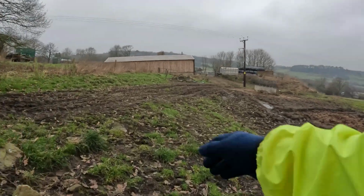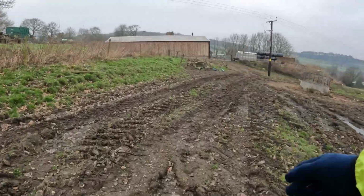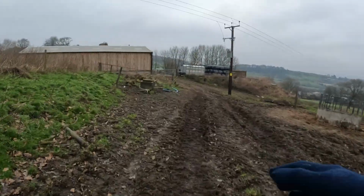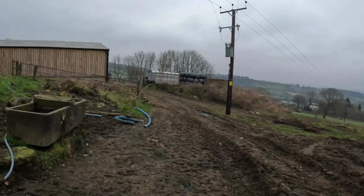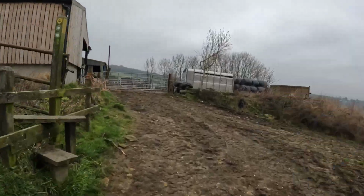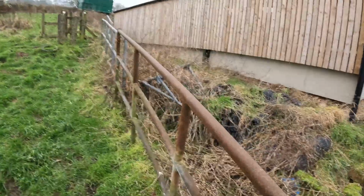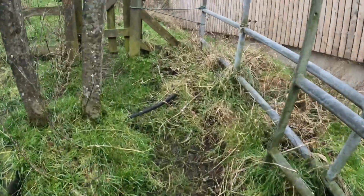That telegraph pole up ahead is a useful marker. We're turning off just to the left of that. So on the left, just opposite the telegraph pole, we've got the stile that we need to head for. A few more steps to the next gate.